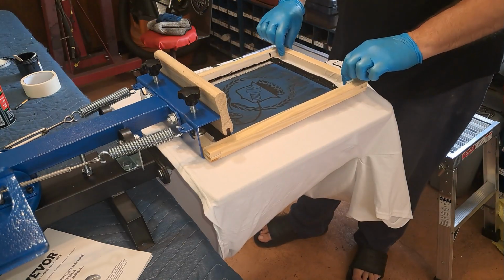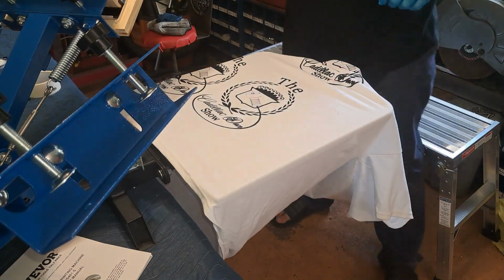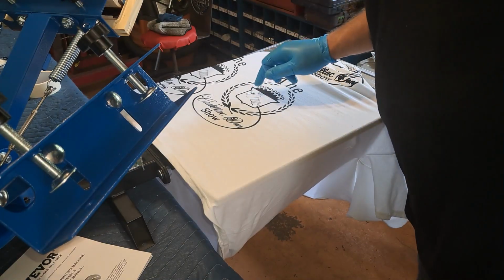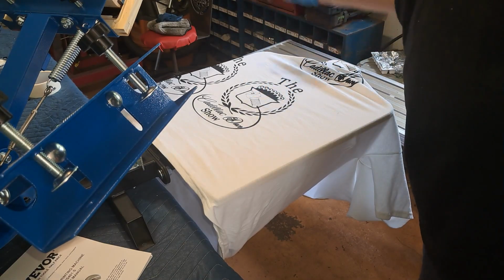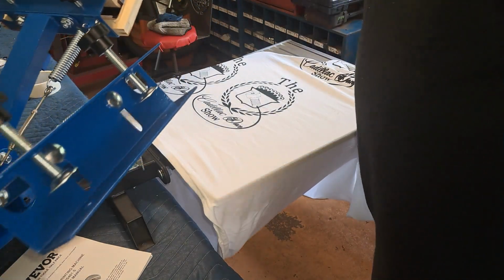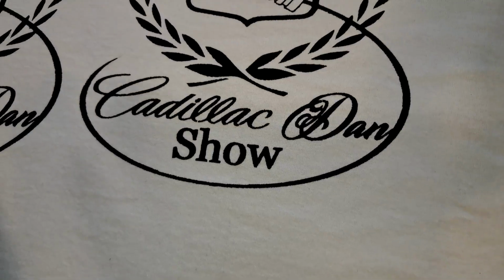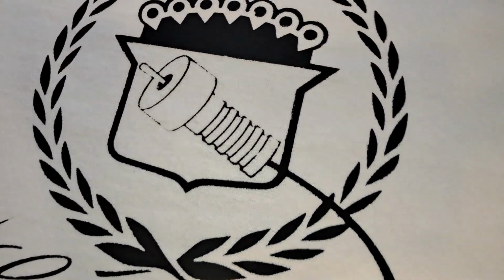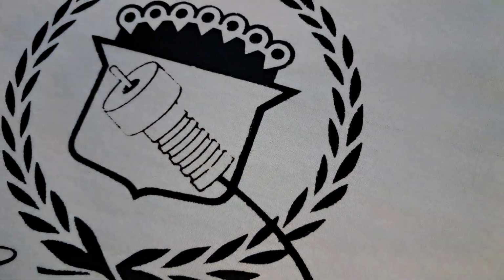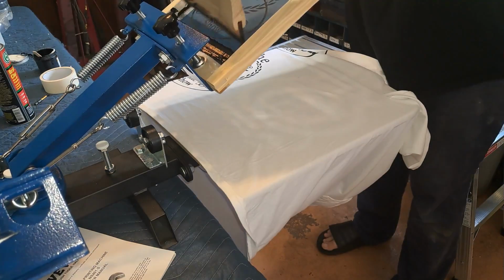Let's see how we did. Much better. Much better. That, I think, would work. I think the only problem I'm having right here is probably because my screen is just dirty. Yeah, that is it. It's a really fine line. And it does look like it has some ink in there. But I'll bring you in and let you check it out. Yeah, much better. Like I said, right there is not the best in the world. Could be a little bit crisper on the edge of that Cadillac symbol. Not terrible. We'll do one more super amateur test run.